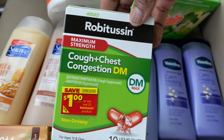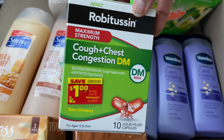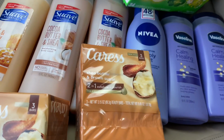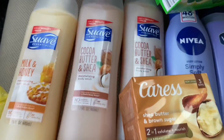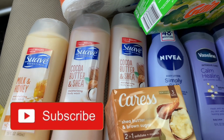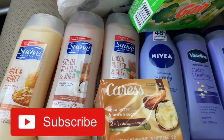So then the next thing I got was the Robitussin. This is $3.50, and there is a $2 off digital coupon that actually attaches to this.